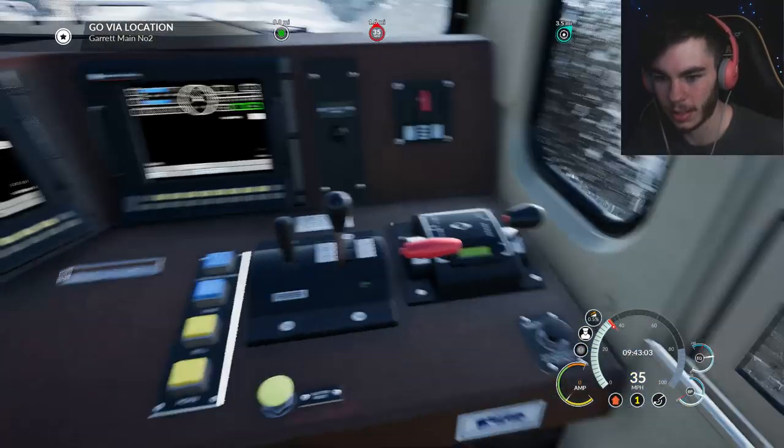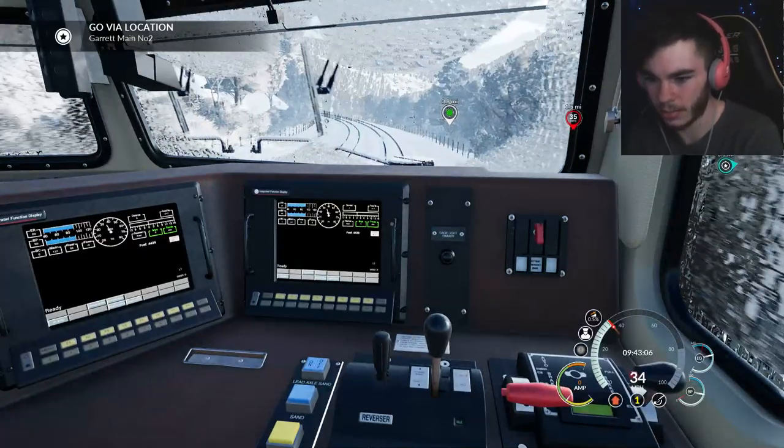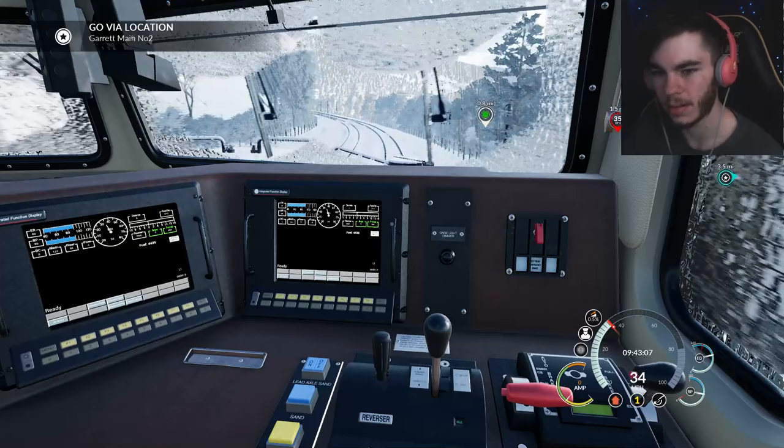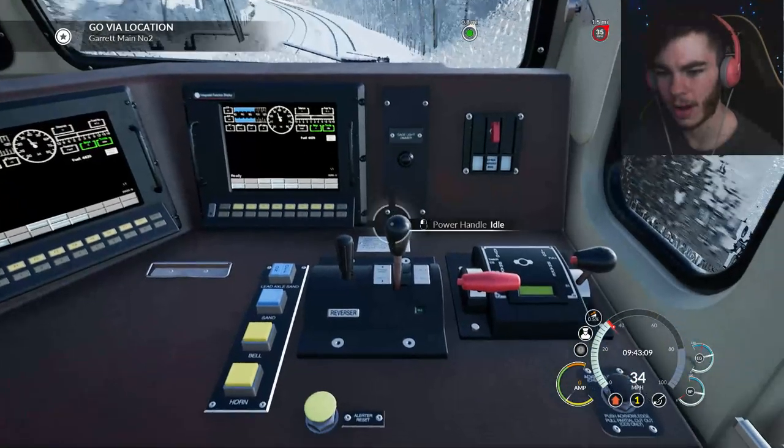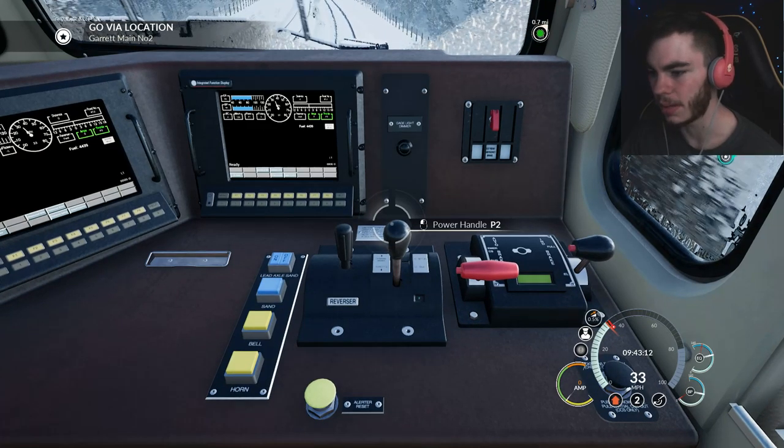There we go. Turn that off. We'll idle at 35 for now because I think we're going downhill. No, we're going uphill actually. So we'll just have to kind of feather the throttle up and down as we go. Going to P1, P2, and then back to idle.